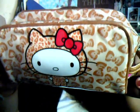I also bought a Hello Kitty necklace, but I don't have it with me. It's in my closet. I put it away already. And the last thing I bought was this Hello Kitty makeup bag. It's so cute, and it's so roomy inside. I'm not even kidding. Look how much stuff I fit in there. I think this makeup bag was like $6.80, or $5.80, something like that.